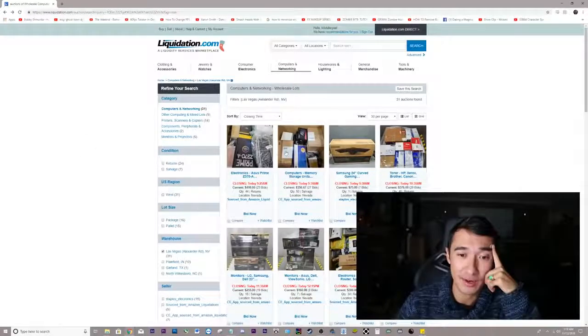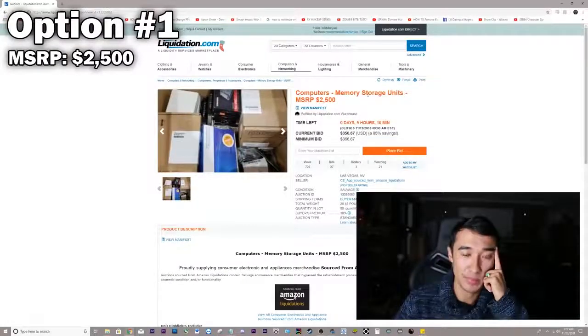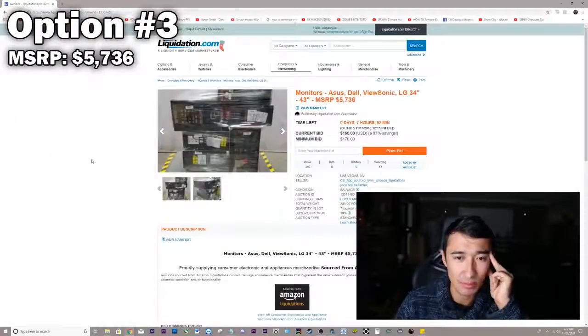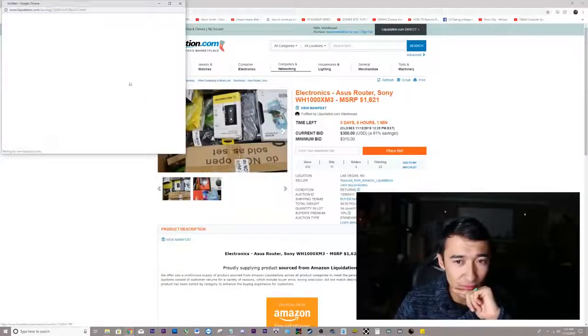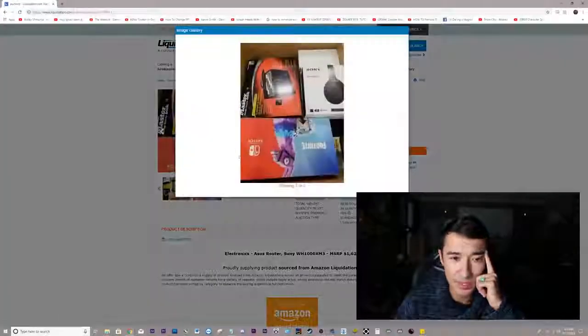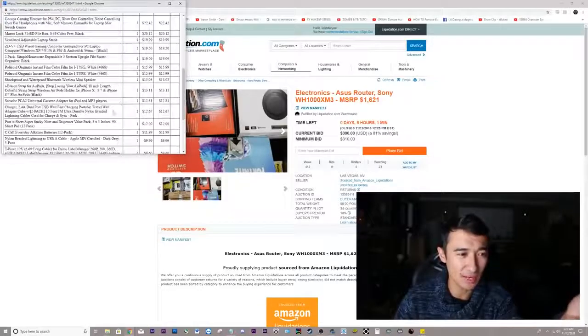So let's just take a look at what we're actually gonna bid on. Computers, memory storage units, MSRP, 2,500 bucks. Monitors, LG, Samsung, Dell, 23 to 38 inches. So some of these are ultrawide. Asus, Dell, more monitors. Is that a Nintendo Switch? View manifest. Wait, the Nintendo Switch isn't listed on there. That's like a $200, $300 item. Yeah, it's right there. So wait, is this a part of the bundle or is it not? It's in the picture, but it's not in the list.